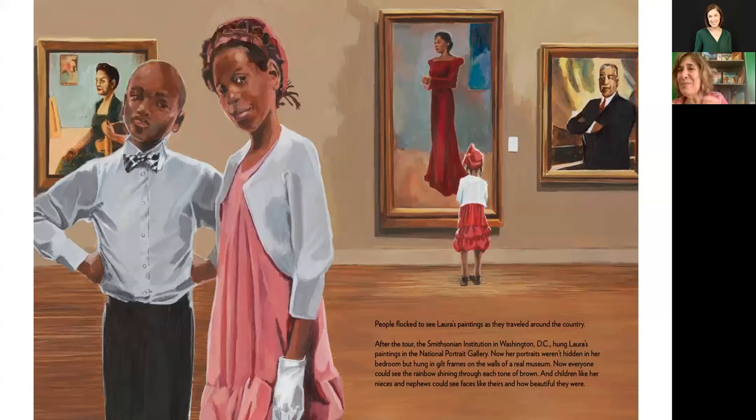People flocked to see Laura's paintings as they traveled around the country. After the tour, the Smithsonian Institution in Washington, D.C. hung Laura's paintings in the National Portrait Gallery. Now her paintings weren't hidden in her bedroom, but hung in gilt frames on the walls of a real museum. Now everyone could see the rainbow shining through each tone of brown. And children, like her nieces and nephews, could see faces like theirs and how beautiful they were.